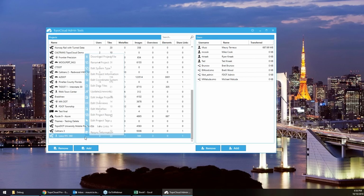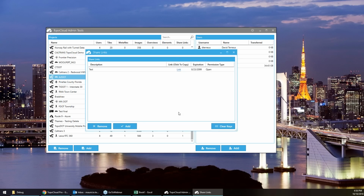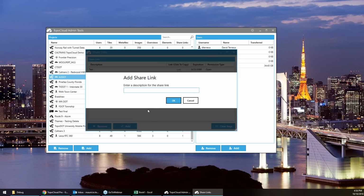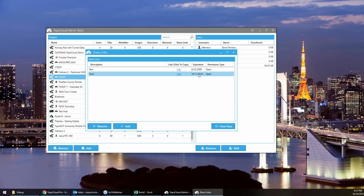All right. Now, let's say I want to generate a link for our clients to be able to access all this information. I can go ahead and do this edit share links. And let's actually go here to one that's got line work. So we'll do edit share links. I've already got one created here, but I can go ahead and click on add, and we'll say test 2. And from here, you can specify an expiration date for this link. You can also set up the type of permission that you want to require for this link.